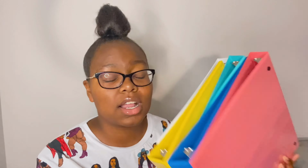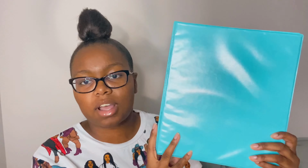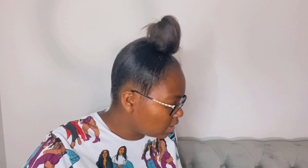And then the next things that I'm about to be showing you guys are a whole lot of binders. I've had these binders since sophomore, junior, and senior year. These were binders that I really haven't used. Some of these I actually did use, but they're still in pretty good condition. The first one I have is a white one. The next one is this turquoise, aqua blue one. And then I have a yellow one. I did use this one, I think maybe sophomore year, but as you can see, it is still in pretty good condition. And then I also have a darker blue one and a pink, peach one.